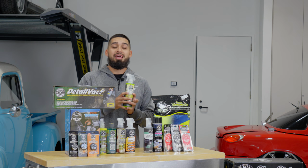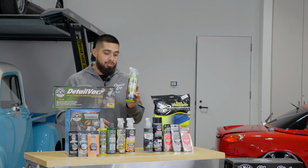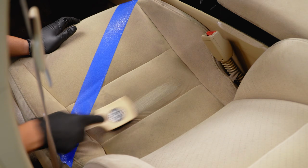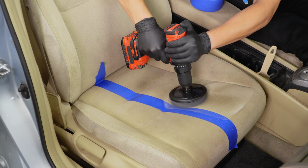Now, if you're the type of person that is not good with diluting whatsoever, Fabric Clean Ready-to-Use is going to be perfect for you. Simply spray it directly onto the grime or stain that you're trying to clean up and just scrub it out using a nifty brush or a microfiber towel. And then the other product we'll be covering is going to be Total Interior.